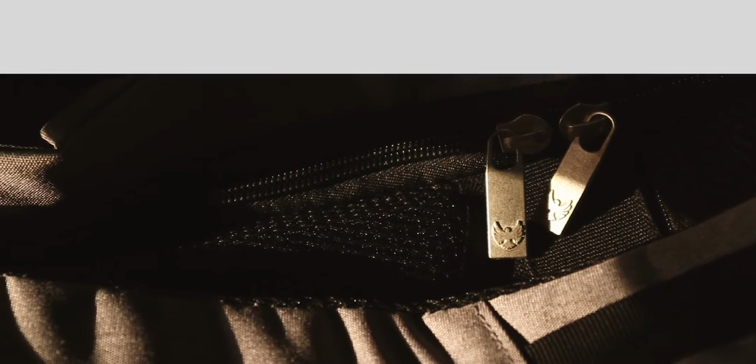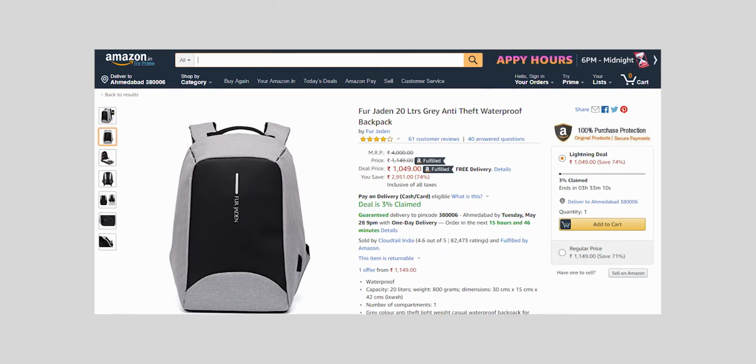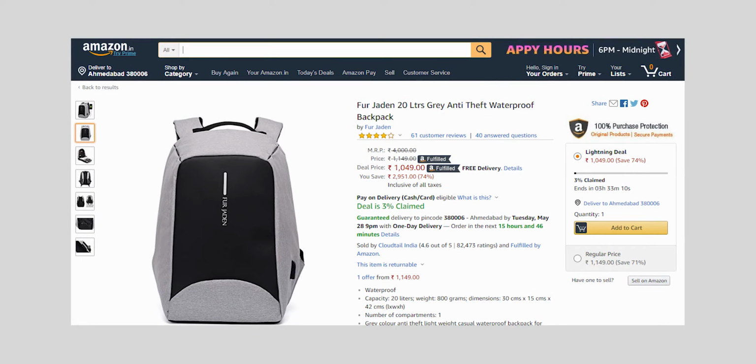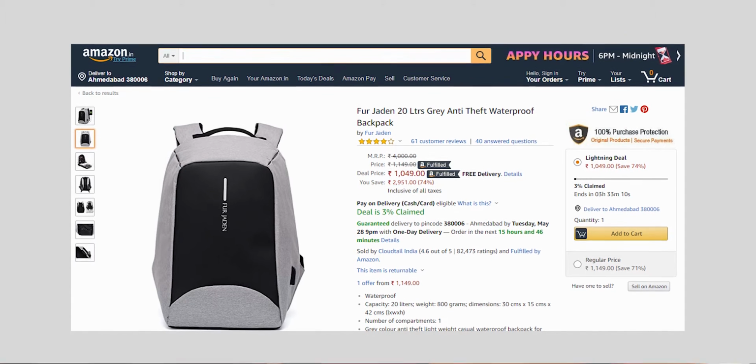Now let me clear one thing here. This is not any kind of review unit provided by the company. I bought it from Amazon in a deal and it did cost me 1049 rupees. So yeah, a pretty amazing deal for any premium backpack.